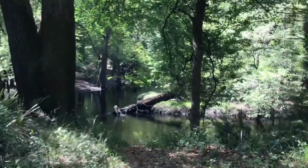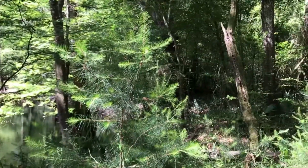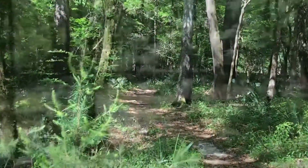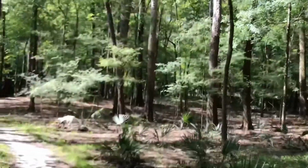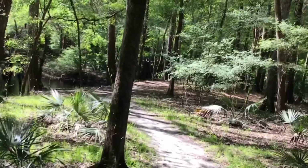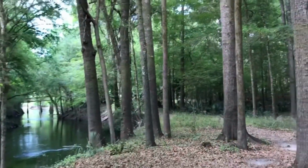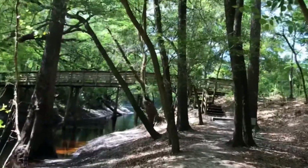So we're coming back around now. We're gonna turn right at this point and ease back up to the bridge crossing. Where's the bridge? Up here, still headed back toward the crossing. Down the staircase. And there's our bridge. That pretty much brings us to the end of the Suwannee River Trail loop. So we have arrived at our bridge crossing.